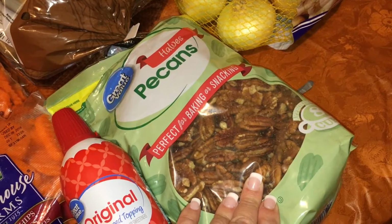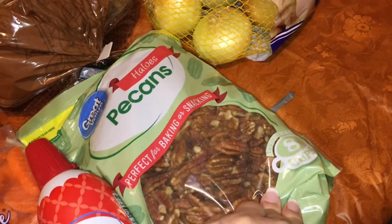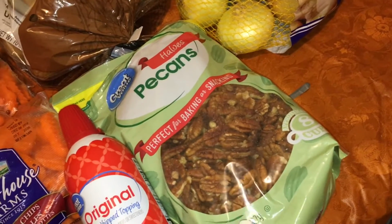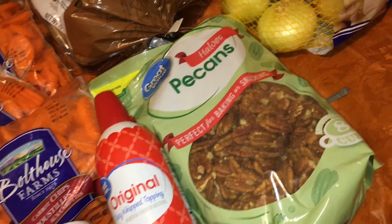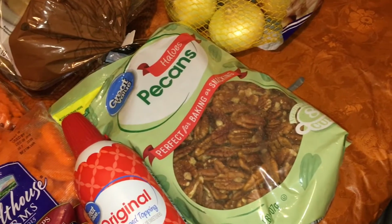This is one of my pricey items. I want to say it was like $19 for pecans. There's 8 cups. It might have been a little more than that. Probably around $20 for pecans. I really need to go to Costco. They have such great deals there, and this is like the cheapest I could find around here. I even checked Aldi's, and it wasn't good prices at Aldi's when I was there. So that's going to be for pecan pies and for the dressing.